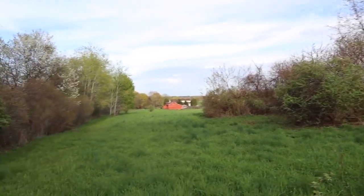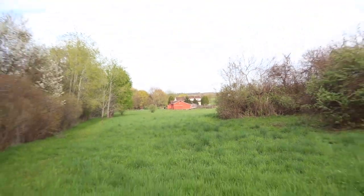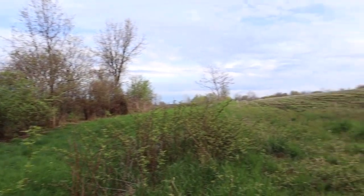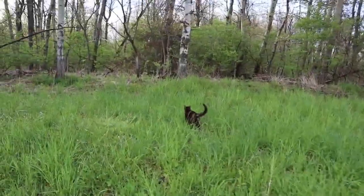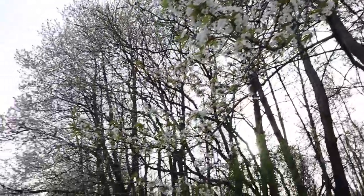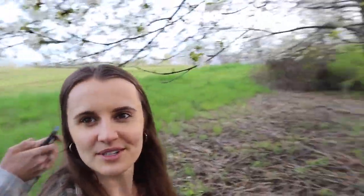Here we're at the top of the property. You guys remember me showing you the same view in the winter. Looks a lot different now. These beautiful trees in bloom. Adventure cat. These trees are so pretty at this time of year. I like to walk out here just to see them because they're so gorgeous.